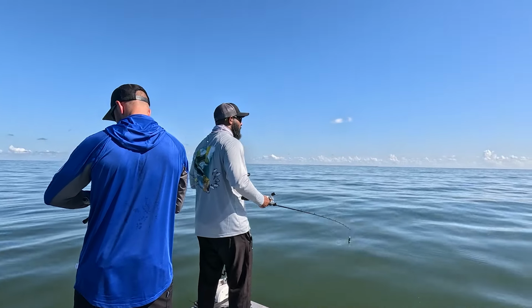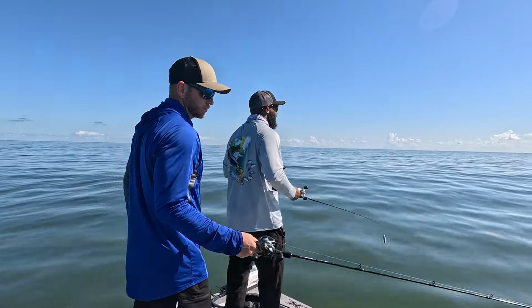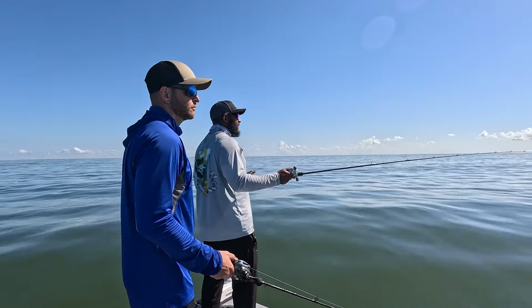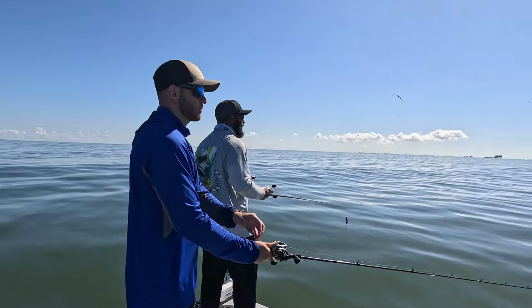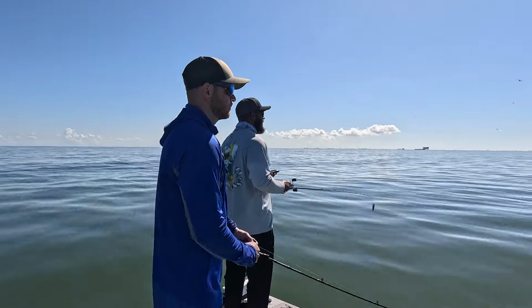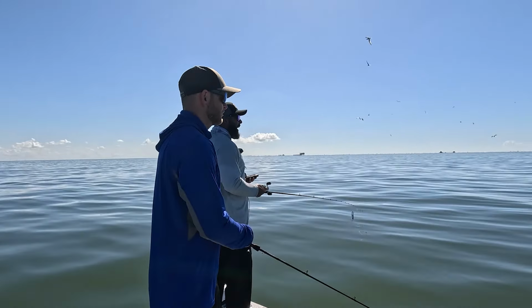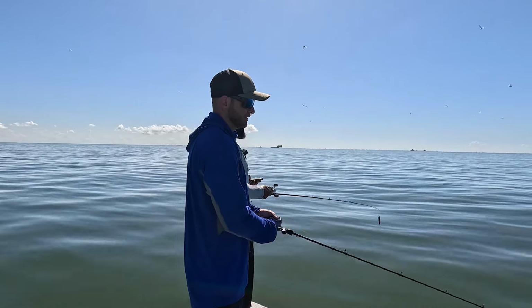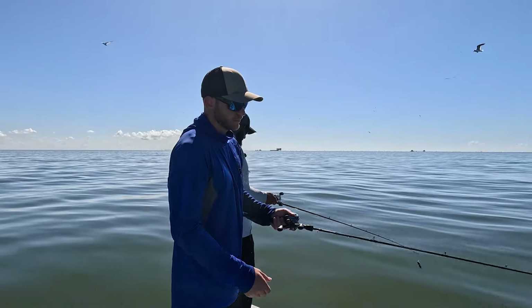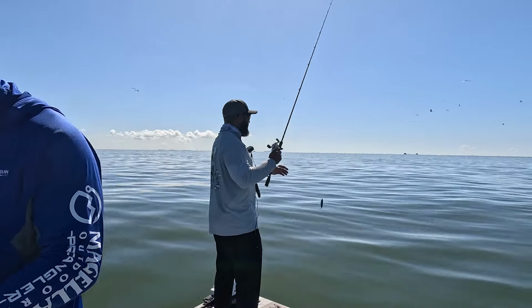So here's the thing about topwater fishing, guys. You gotta pick a bait that has a good rattle, because especially in an open water situation like this, the rattling is what's gonna attract the fish and call the fish's attention, you know. Man, I had two lines pop. Your line popped, huh? Yep. A fish just popped his 50 pound braided line.